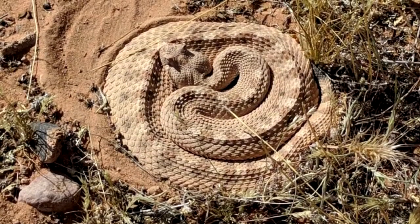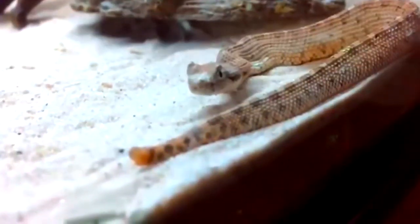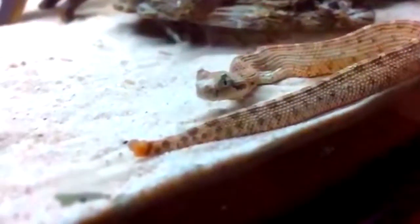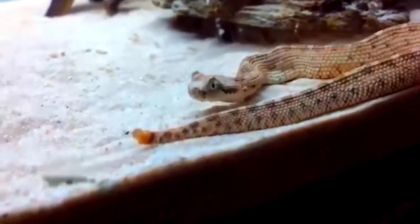Sidewinding is a costly way to move in terms of conserving energy, however, and for most of their time, these snakes remain motionless. When they do make movements, it's usually for a purpose, such as striking out towards a meal, or trailing a potential partner.